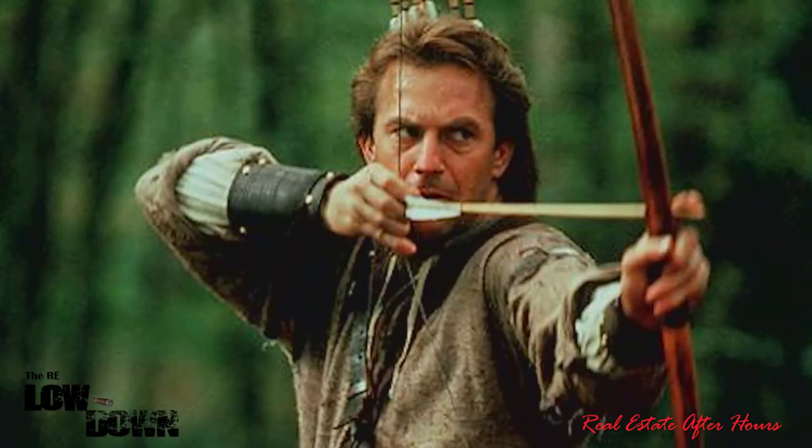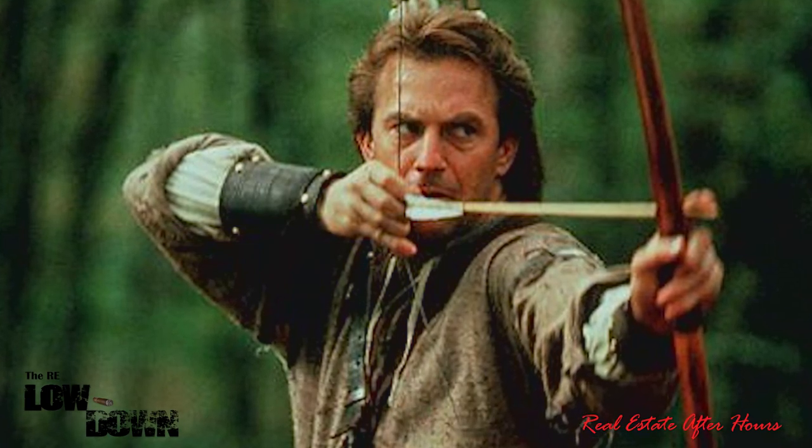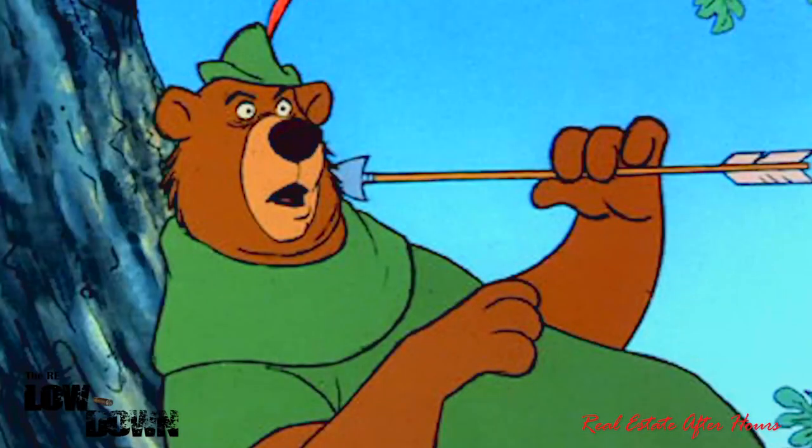Well, I went over to see a potential new listing, and I honestly thought it was Robin Hood's house. Robin Hood and Little John walking through the forest, laughing back and forth. What? What are you talking about? It had a Little John. That was the smallest bathroom I'd ever seen. I love it. That's funny. So what else is new?